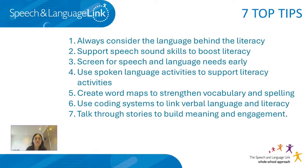Okay, so thirdly, it's important to screen for speech and language needs early, because despite best efforts, children with SLCN, especially those with receptive language needs, can still, and often do, go unnoticed. So it's really best to pick these up as early as you can to reduce the impact they have on future literacy difficulties. So use a speech screen tool or a language screen tool to identify these needs as early as you can. For example, we've got packages that include both screening and targeted interventions, and you can support speech sounds via Speech Link and language via Language Link from the start, all of which feeds into later literacy success.